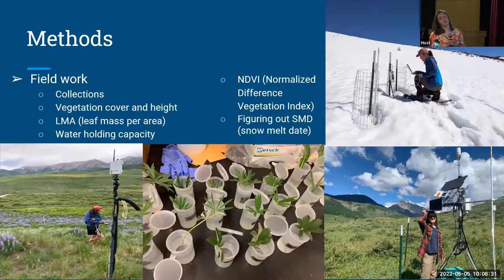We looked at transects and did vegetation cover and height. We looked at leaf mass area, which is just an indication of health for the plant. Water holding capacity, as you can see in this middle picture, we would dehydrate and rehydrate leaves and calculate the difference in mass to see how much water they were capable of holding. We looked at normalized difference vegetation index, which is NDVI, and that data came from the satellite Sentinel 2. I also figured out snowmelt date on a plot level using soil temperature and R.